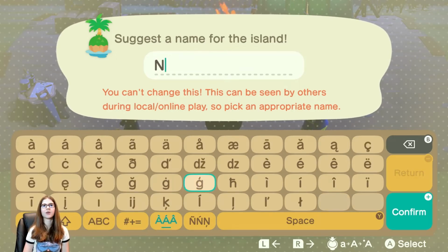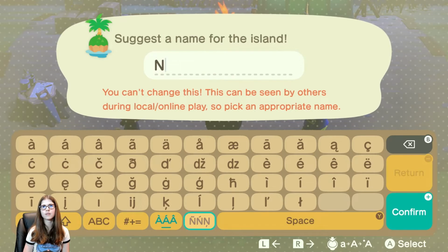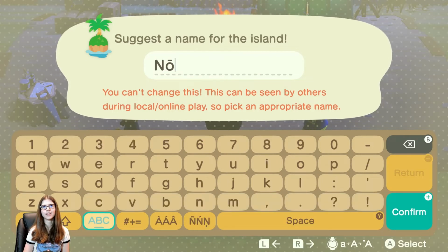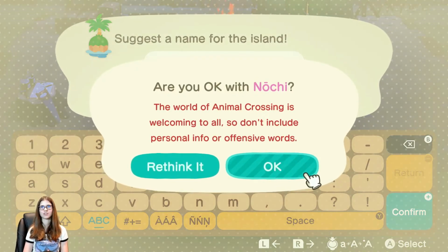Okay, so it's the O with the line over it. Am I blocking something? Oh wait, maybe this? Here we go. Here it is. Nochi, Japanese for farmland, according to Google Translate, so I hope that's right, actually. I'm hoping this isn't offensive.